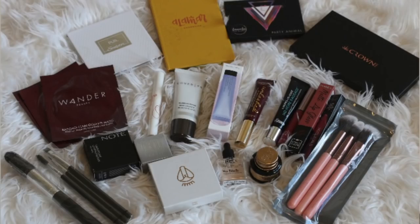It is on my past 4 months, I guess the second edition or the second part of the year, the past 4 months of BoxyCharm subscriptions, what I got. So guys, I did January through April, and I am doing May through August, and then at the end of the year I will be doing September to December. So guys, if this is something that you are interested in watching, please stay tuned for the video.